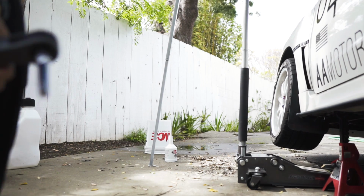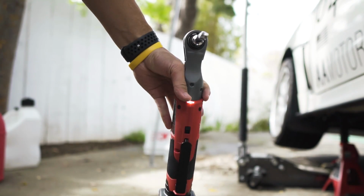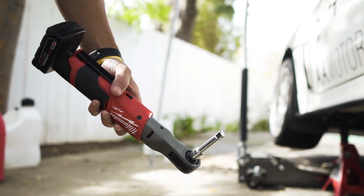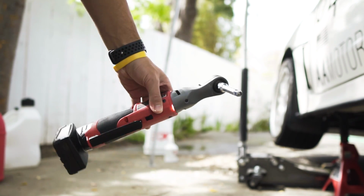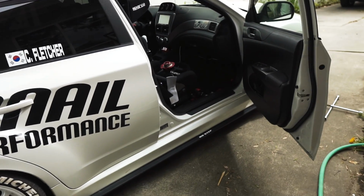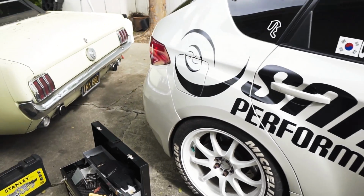To make this install a little bit easier, borrowing this from Peter. It's like, I don't know exactly what you call it, maybe an electric wrench, but it's gonna make things so much easier. All right, well, finished putting on the Grimmspeed.